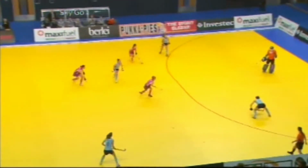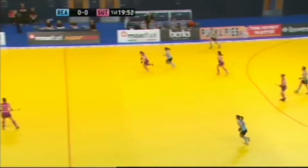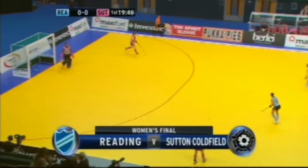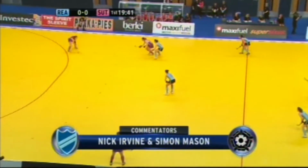Now, if you're a stranger to indoor hockey, you need to know the ball can only be pushed and not hit. It has to stay on the floor unless you're shooting at goal. 6 aside, but with plenty of interchange along the way, as we will surely see.